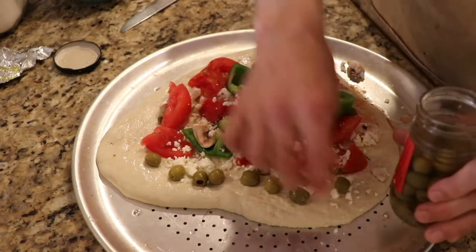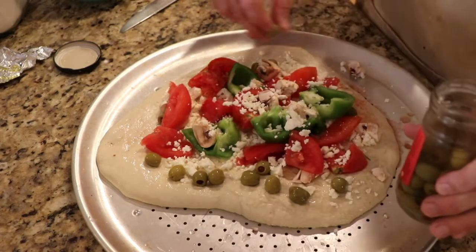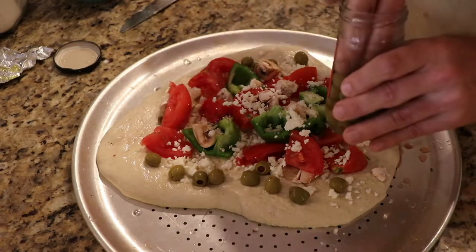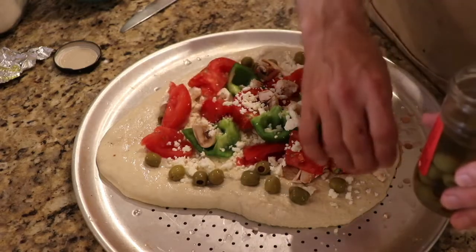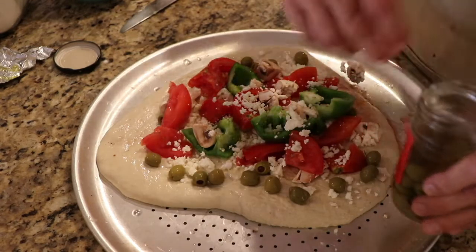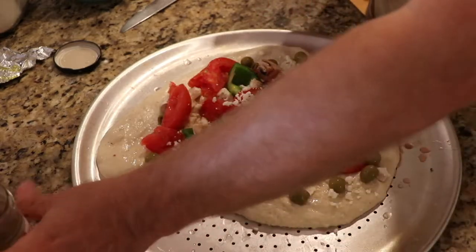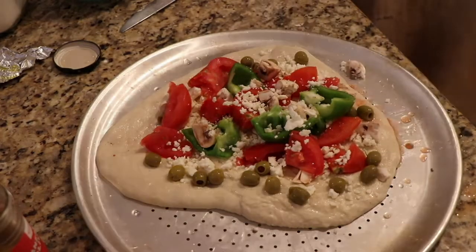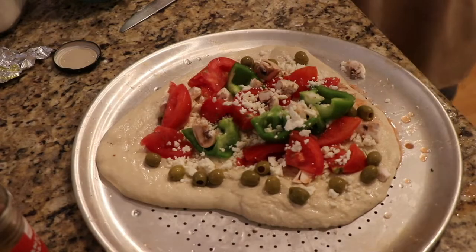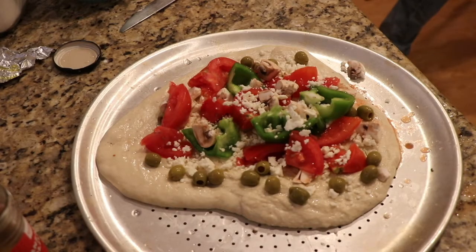What I'm doing now is I'm making a little bit of a ring around the pizza. This is going to be sort of a rim, if you will. And that's an important part. This is just about to go in the oven. But there's one last thing that we're going to do. We're going to put on some Italian seasoning, which I've got here.